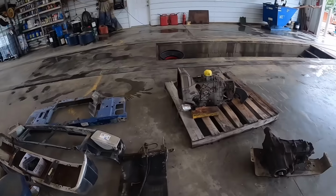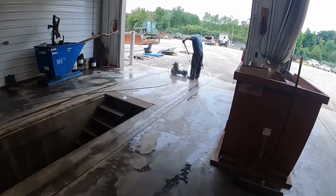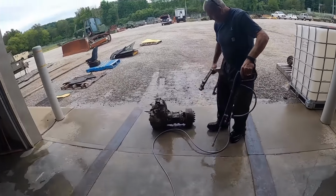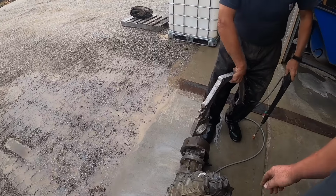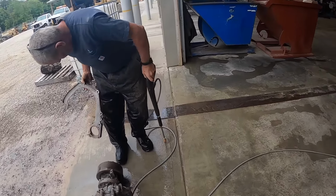All right, Randy's been washing parts off with the pressure washer. How you doing, Randy? Getting her clean? Yeah, working on it. Got the transfer case, got the back of the engine adapter. He's working on it with the new Giraffe pressure washer we got.